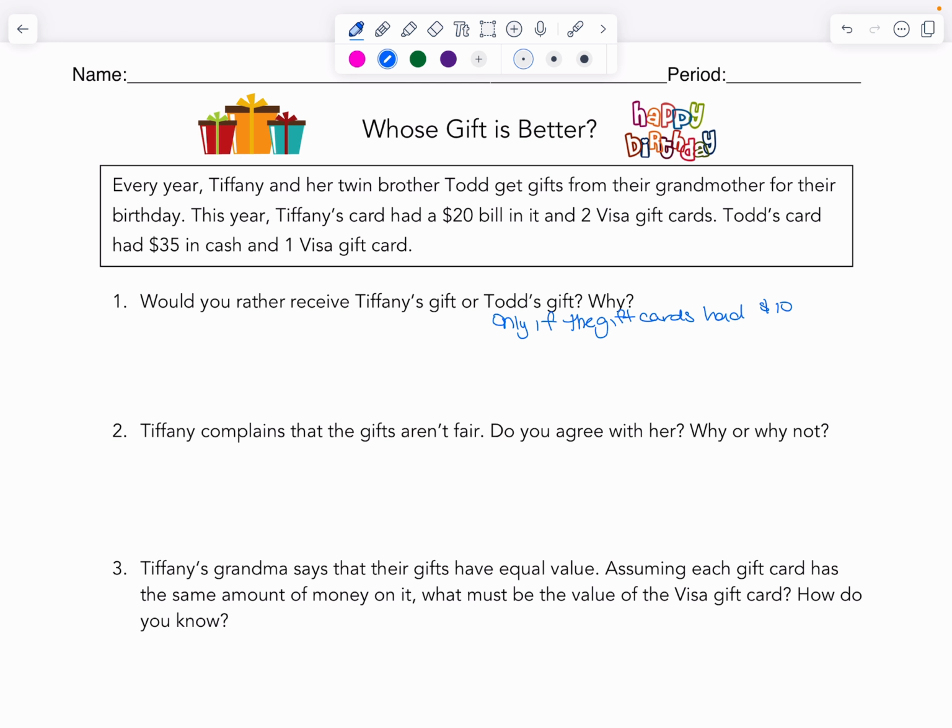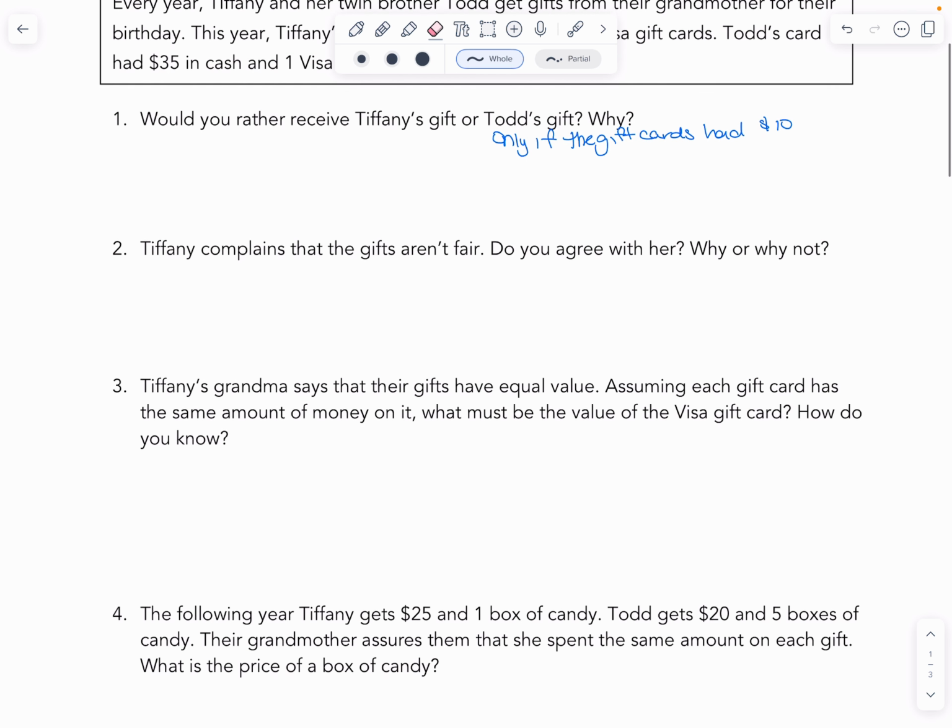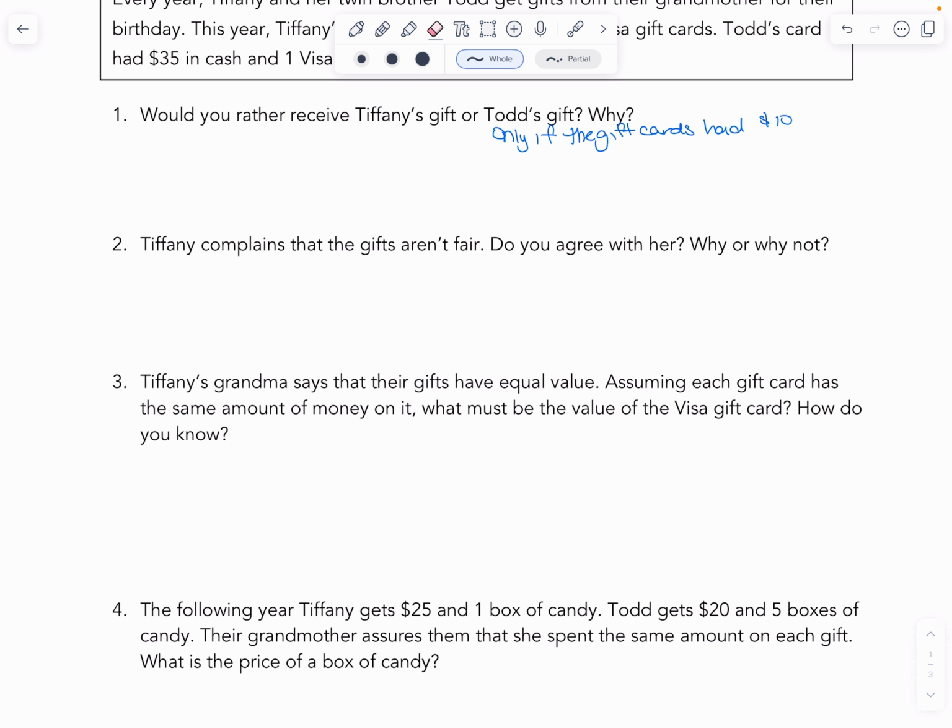All right, so we're back. Now, are the gifts fair or not? Well, the gift cards only had $10 on there, right? So the gift cards only had $10 on there. It would be unfair because Tiffany would get less. Okay. All right, so the next question.